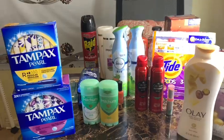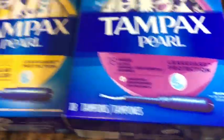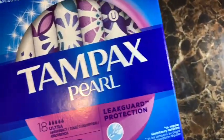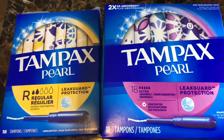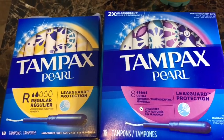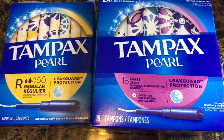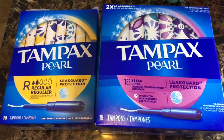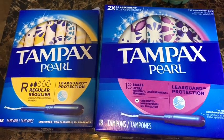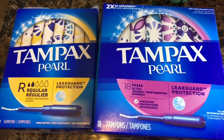So I'm gonna start with the best deal out of this. It was the Tampax Pearl. The Tampax Pearl is on sale 2 for $8. We have a $4 off 2 coupon in our P&G that just came out on Sunday. So it took out $4. I had a $4 manufactured digital coupon that also stacked. So it took off another $4, making that free.